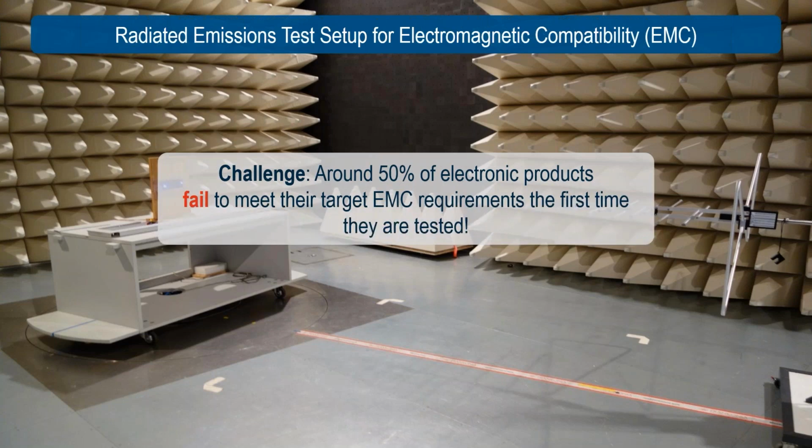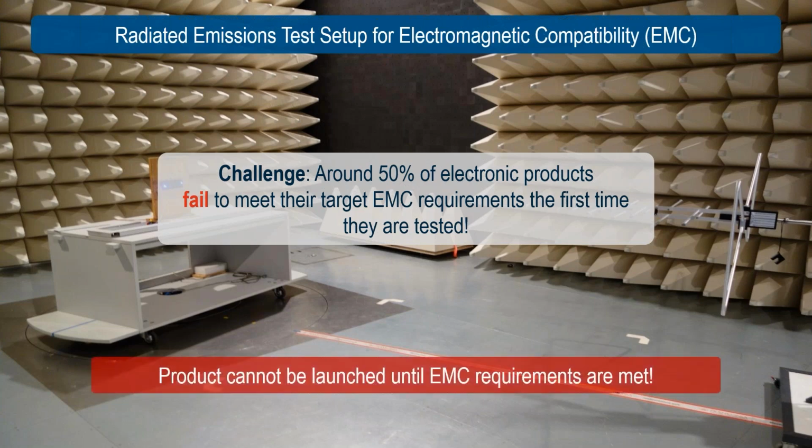Now, this can be panic mode for people in some companies because electromagnetism is invisible. You might not know where the radiation's getting in or where it's leaking out. You need to visualize that somehow, otherwise you're kind of just guessing, which is not the place any company wants to be in. And of course it can't be launched.